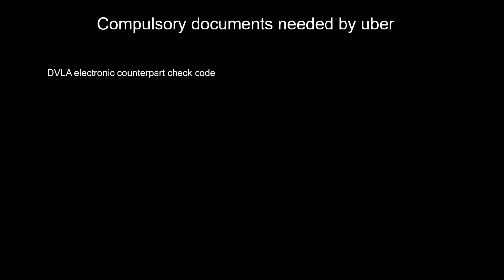The compulsory documents: they need the DVLA electronic counterpart check code. Some people are probably thinking, what is the DVLA electronic counterpart check code? This is where they check your driving history and then give you a code. You can go to the government website. It's really easy. They will just ask for your driver license number, your national insurance number and your postcode, and then they will give you a code instantly. So you can give the code to Uber.